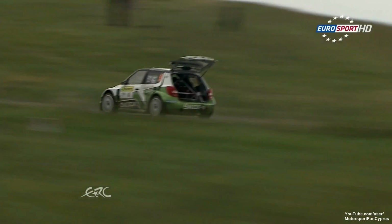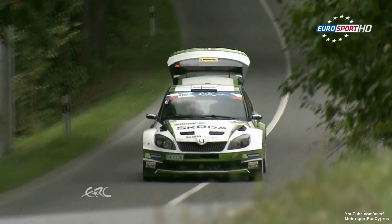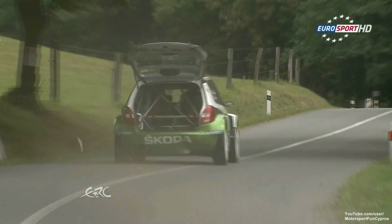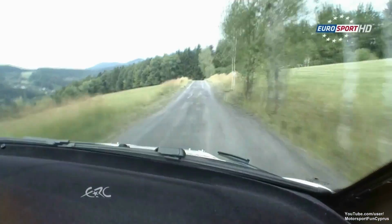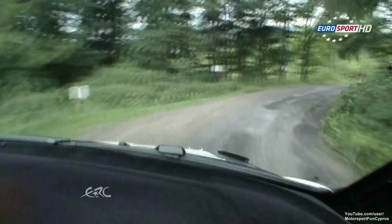He continued with the trunk open, as funny as it could have been, as Otrokovice didn't see and didn't know that his trunk was open. He didn't know why he was losing so much power either, losing about 4 minutes in all with that crash. Unfortunately, we get to take a look at it on board and you can see just how hairy it could have been.